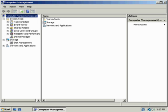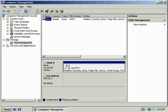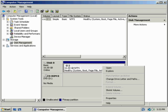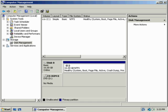And again, if you're familiar with XP, Disk Management still does the same thing. I can go into Vista if I want to change drive letters and paths. Now, some Partition Magic functionality, or basically what you can do with FIPS in Linux: you can shrink a volume now. There's a little bit more versatility there. If I wanted to convert this to a dynamic disk for RAID, if I had multiple disks, then I would have that option there.